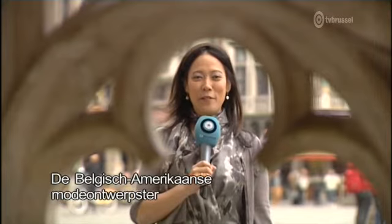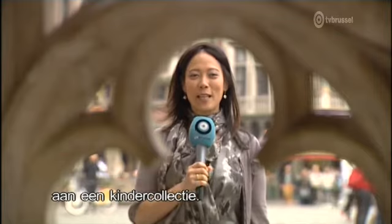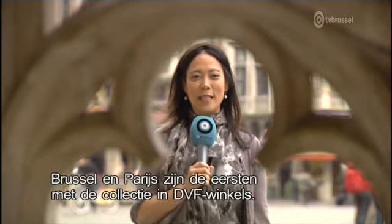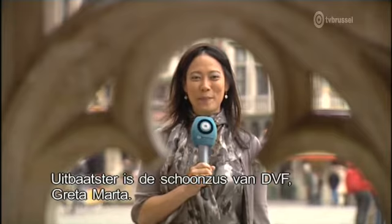The Belgian-American fashion designer Diane van Furstenberg has recently worked with Gap Kids to make a collection of children's clothes. Brussels and Paris are the first cities to have this collection in DVF shops. In Brussels, the shop is in the Louise area and is run by DVF's sister-in-law, Greta Marta.